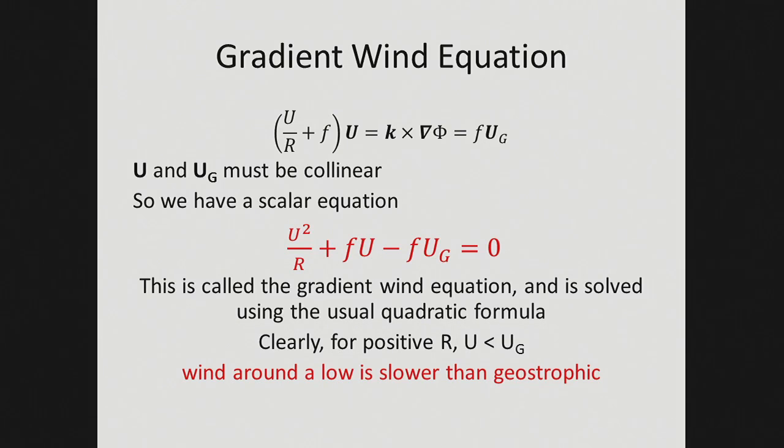Here's the bit of the last slide. Like I pointed out on the diagram, the wind and the geostrophic wind must be collinear. Well, it has to be in this equation: a scalar times one is a scalar times the other. Then they must be collinear. Direction must be the same. And so we have a scalar equation. All of these U's now are just the speed, okay? So whereas with a vector you can have a negative wind, in a scalar equation you can't have negative wind because it doesn't make any sense. Okay, so that's the so-called gradient wind equation.